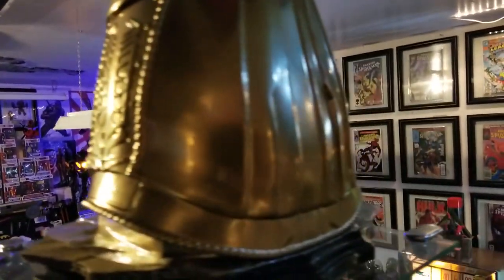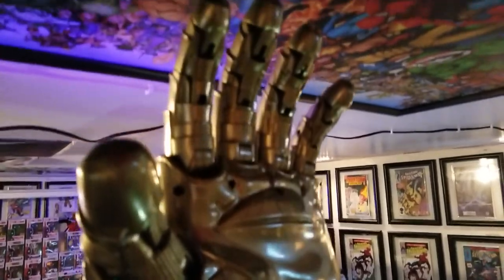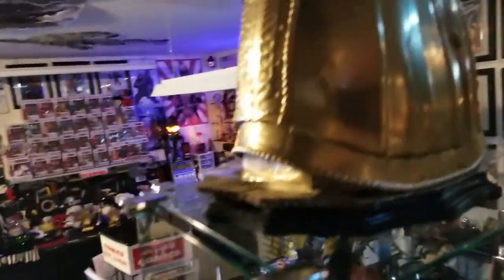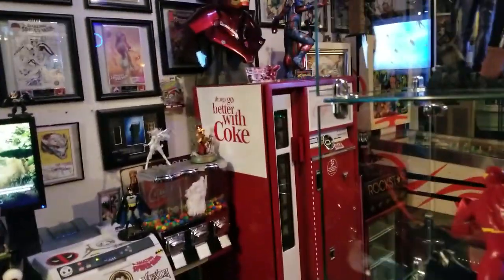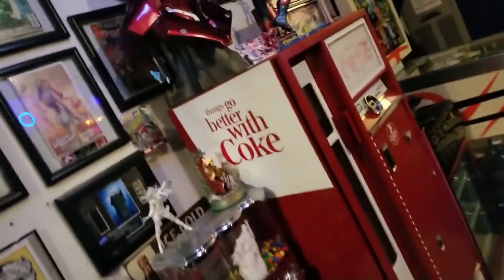Mine looks a little bit more gold than others. That's because I goldified it out. I Goldilicious it out. Okay. I think I've pretty much shown you everything that I can show you.